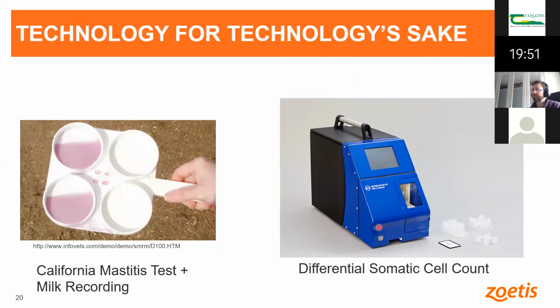We have a product called VetScan DCQ that is a differential somatic cell count diagnostic, and it's an excellent tool and very good at telling you whether or not a cow has subclinical mastitis and in which quarter it is. It hasn't been a huge commercial success, and the reason for that is because there is already a pre-existing solution. You can use the milk recording that the farmer's already doing to work out whether a cow has a high cell count, and then use this simple detergent-based paddle to tell you which quarters are infected. It's just an example of where the rubber meets the road with new technologies.